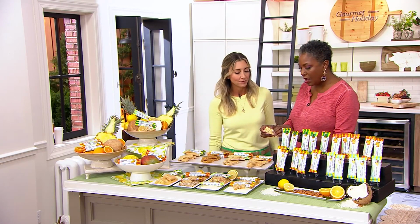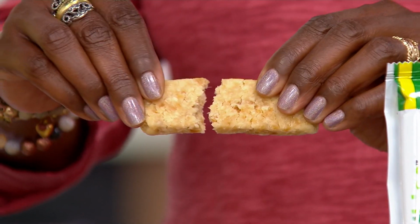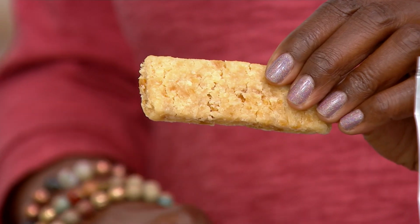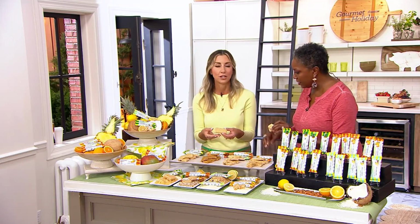Right, and they're soft bars. So this is not something like, when I say moist, look at this, I broke it apart. I can basically stick it back together and it stays. That's how moist these are. So it's really all about delicious fruit flavor. Let's go through each one of the varieties if you want.